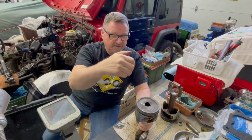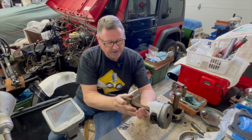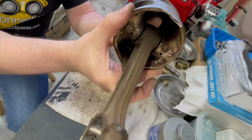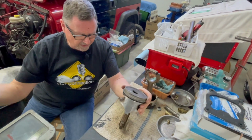And to get the pressure out, it blew a hole right through the center of this piston, and it would have taken the antifreeze through the bottom of the piston. See if we can get my finger in there. Hello, hello, hello. So the coolant came rushing through here right into the oil pan.